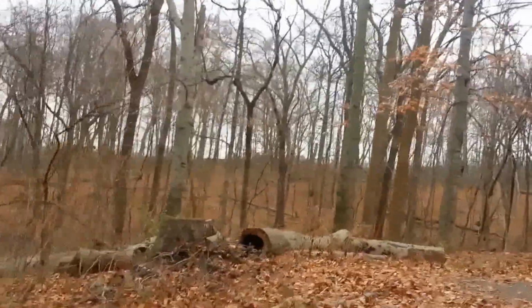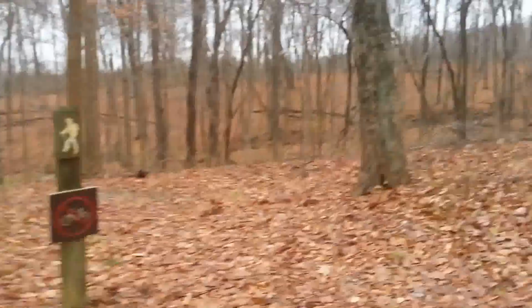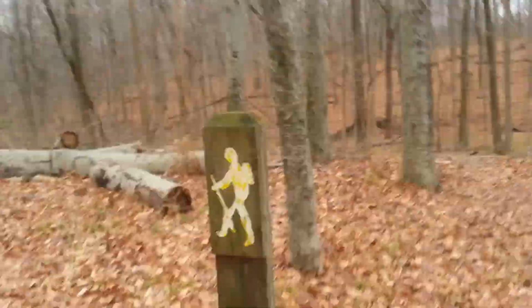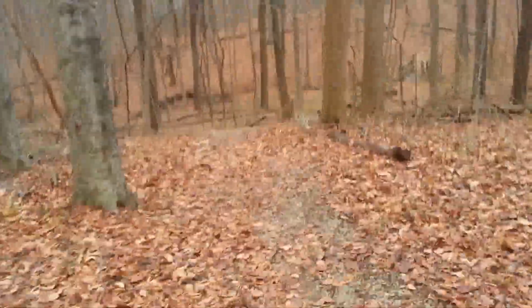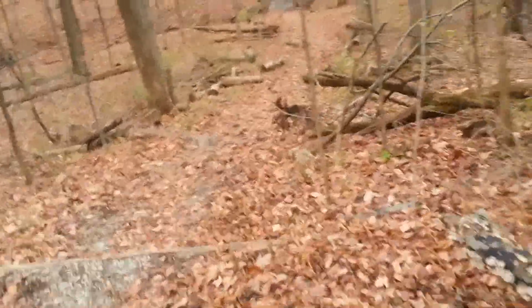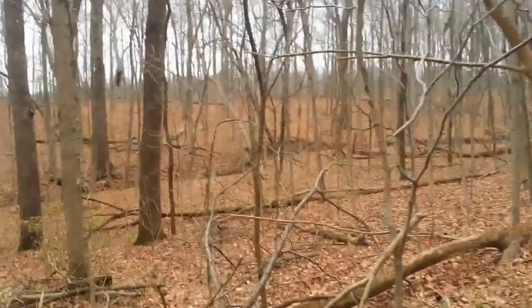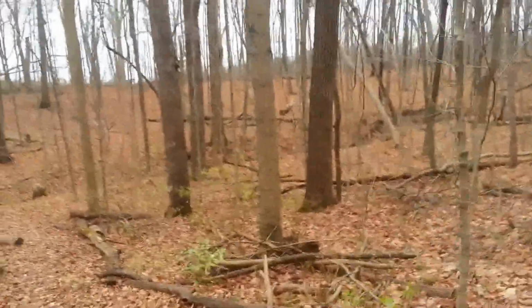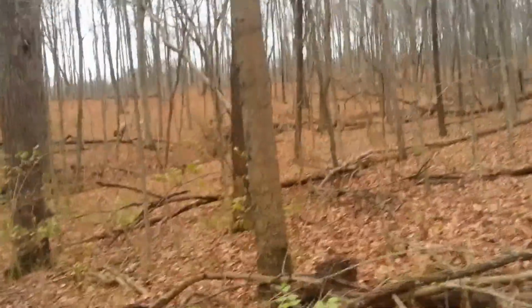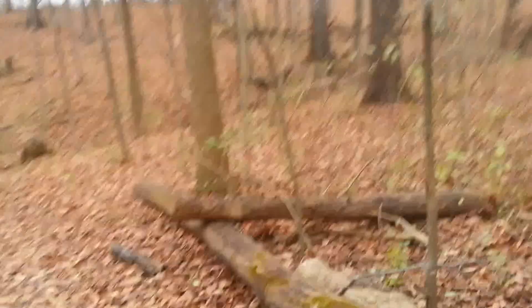I'm thankful for this park right here and the trails. Here's a trail. I haven't really hiked this, so I'm going to see where this one goes in the park here. It goes down a little bit of a hill, but this part of the park for the most part is fairly flat right here. One thing at this time of year, with the leaf cover being down, you can see a lot farther in the woods than you can at other times of the year when the foliage is up, obviously.